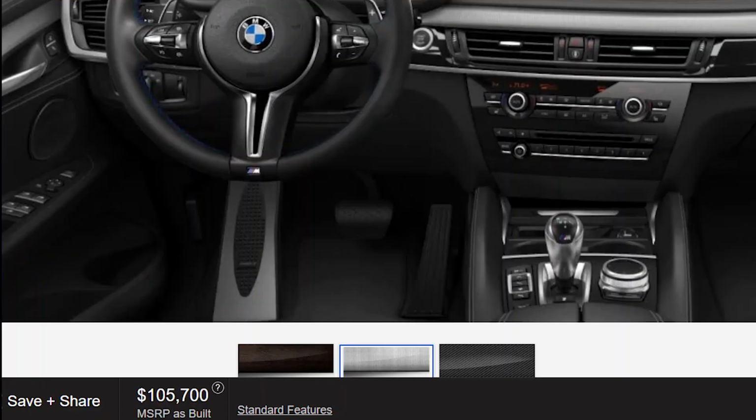So the X6M, which is listed on the BMW website, is at $106,000. These are going to be twins, essentially. It's just a slightly different configuration. So I would expect that it's going to come in at about the same price as well. And obviously you can load up a whole lot of options on it because it's a BMW.